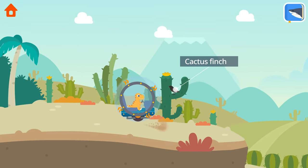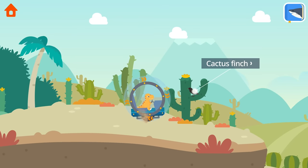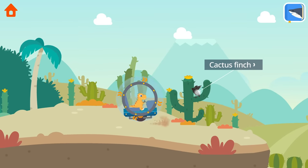Finch has pure black feathers and a long pointed beak. The unique beak makes it easy to remove the fruits and seeds from cactus.